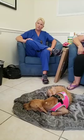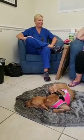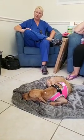Where's she living now? Coconut Creek. Great neighborhood, fabulous house. She lives in a tiki hut. No, she's in a great home, a house with a fenced-in yard. Other dogs? Yes, I have a 5-year-old rescue as well.